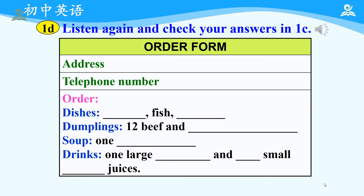Now, let's check the answers and get through the order form together. The address, 15 North Street. It tells us where the food should be delivered to. And telephone number is 398-2845.